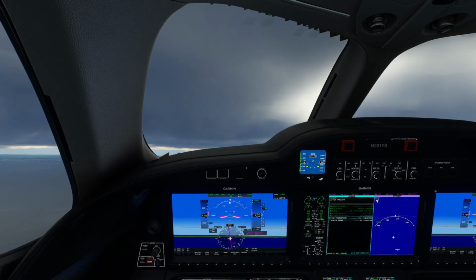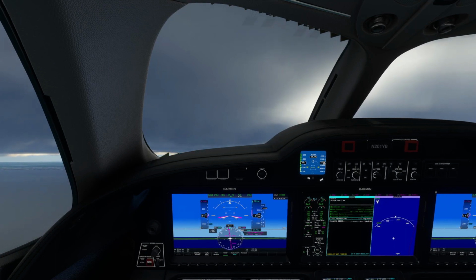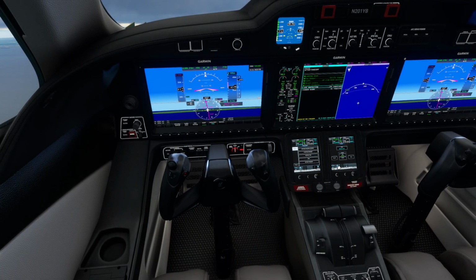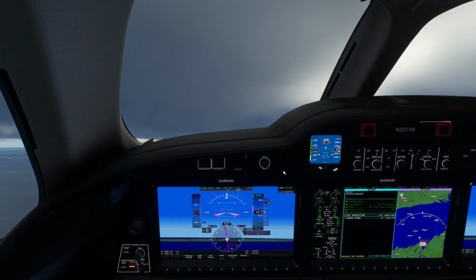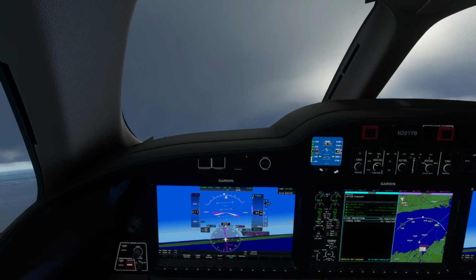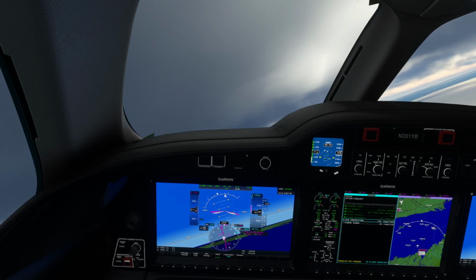We're going to say we've been cleared up to a higher altitude, and we're going to have a turn to the west now. So let me go ahead and go back home and zoom out on our map a little bit more so we can see where we're going. And let's say we're going to turn to 270 degrees. I'll take you outside the aircraft real quick.